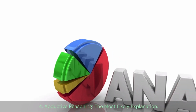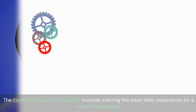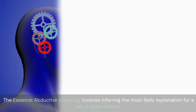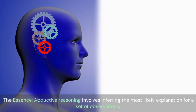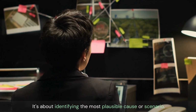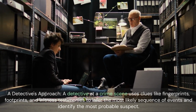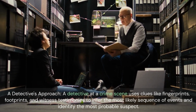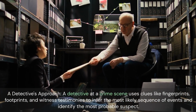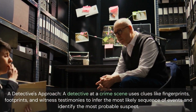4. Abductive reasoning, the most likely explanation. The essence: abductive reasoning involves inferring the most likely explanation for a set of observations. It's about identifying the most plausible cause or scenario. In action, a detective's approach: a detective at a crime scene uses clues like fingerprints, footprints, and witness testimonies to infer the most likely sequence of events and identify the most probable suspect.